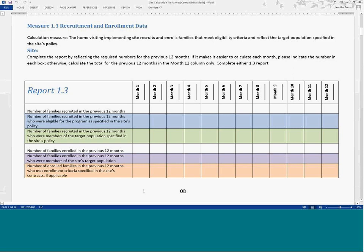So this worksheet actually reflects a measure that we just taught. We were just looking at it. And so this could be, if you choose, the other thing is it's not required that you complete this report to show for your evidence. If you do have the data, you can just say that you did not have the data, and that's okay. If you choose to submit this, then it gives you a process to be able to figure it out.